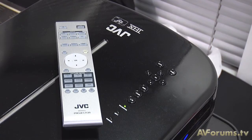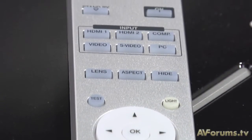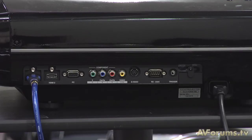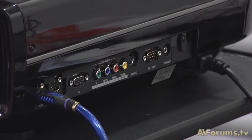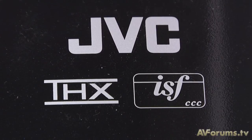So DLA-HD950, new features for this year: ISF accreditation, so ideal for custom installers and approved calibrators. And then we've also added CMD and Screen Adjust, so for different consumers that might have a white screen or a grey screen, they can use that feature built within the menu system to get the best out of their screen in conjunction with our projector. In other aspects, in terms of connectivity, pretty much stay the same. THX is still included in the 950 as well for this year.